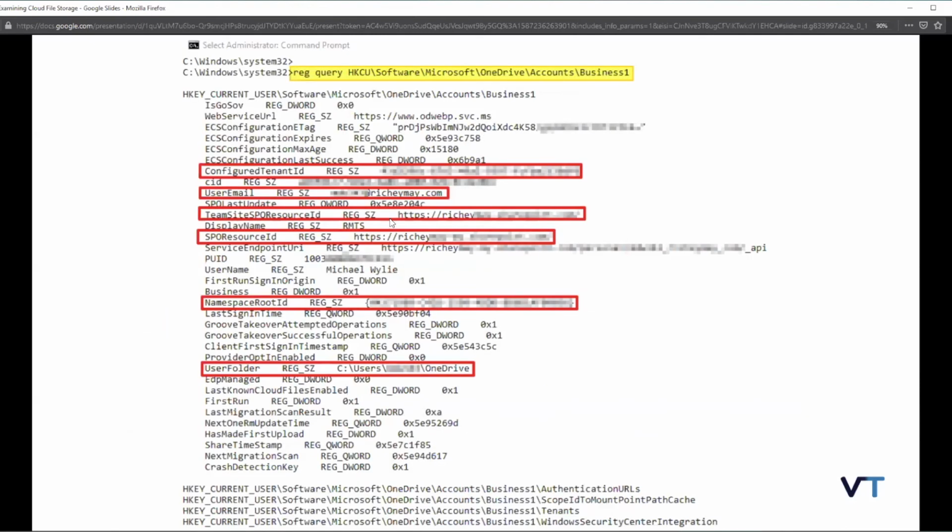Okay, so here's an example. You get a much better way of doing this. I give you a GUI tool, Registry Explorer, where you're going to browse through it almost like a real registry hive. But here's an example on my screen when I ran reg query against HKEY_CURRENT_USER, Software, Microsoft, OneDrive, Accounts, Business. So this is my business account. That's why I'm giving you a screenshot.